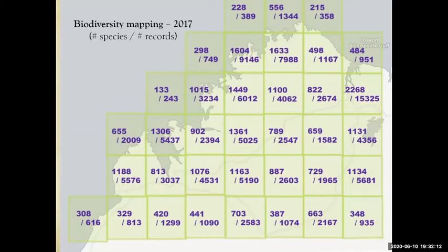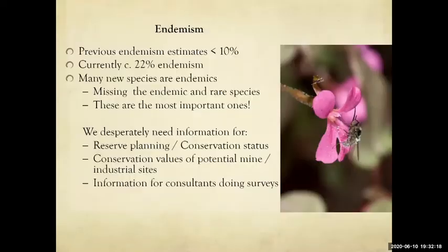And we think that Northwest Kimberley is going to be the highest diversity in the Kimberley. So translating that into endemism, previous estimates were at less than 10% endemism for the Kimberley. It was thought that a lot of the tropical savanna flora was quite widespread, and there wasn't necessarily that high a rate of endemism in the Kimberley. But we're currently at 22% of the species thought to be endemic, and many of the new species we're discovering are also endemic and localized endemic.